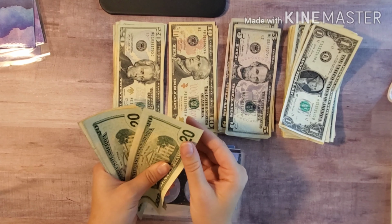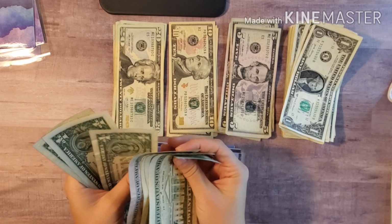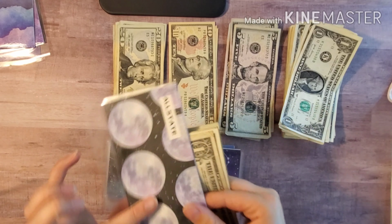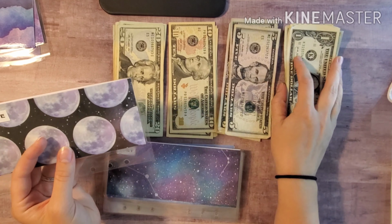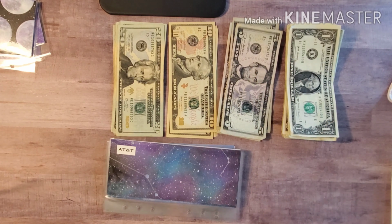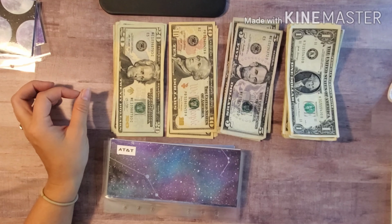All right, so we have 20, 40, 60, 70, 75, 76, 77, 78. So 78 for Allstate. The only reason I'm switching them out is because I need some smaller bills for the sinking funds, because I had to go through the ATM and switch out some bills so I could get smaller ones. I just want to make sure I have plenty of small bills to put into sinking funds so I can evenly spread it out some.